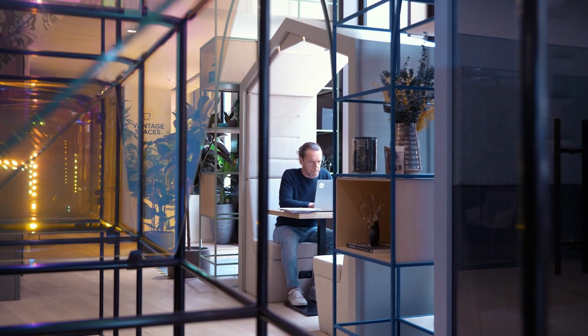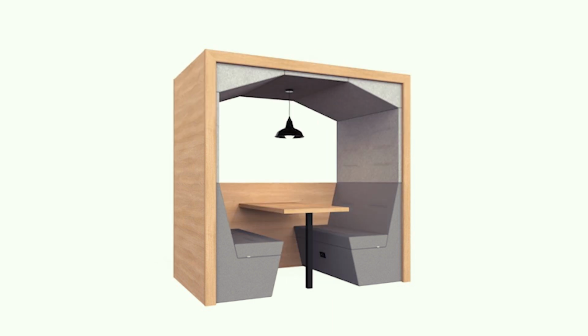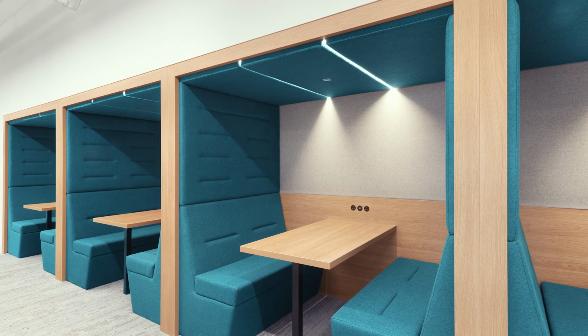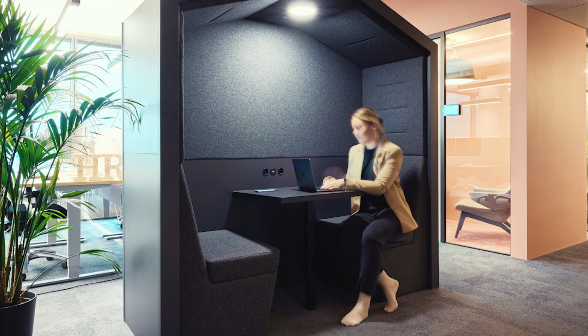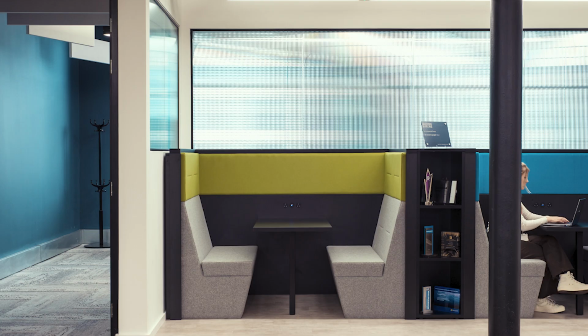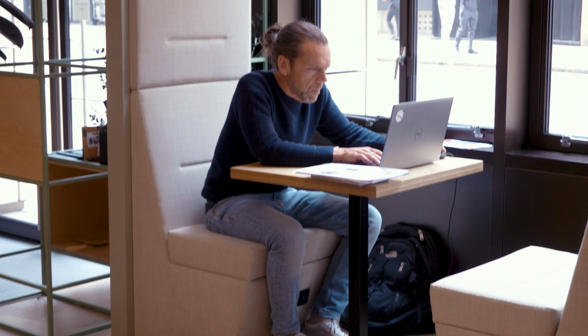No two spaces are the same. That's why Railway Carriage is available in over 300 million combinations. It has a huge range of finish options, accessories, and varying styles. Flat roof, pitched roof, open or closed configurations, and even a custom moonroof option.